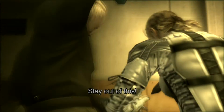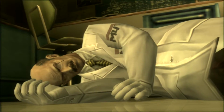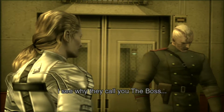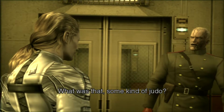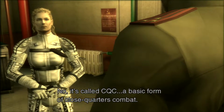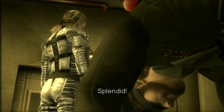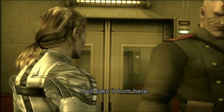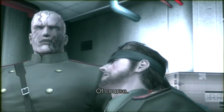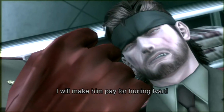Stay out of this! I see why they call you the boss. What was that? Some kind of judo? No, it's called CQC, a basic form of close quarters combat. He and I developed it together. Splendid. I'll take it from here. Are you going to kill him? Of course. But first, I will make him pay for hurting Ivan.